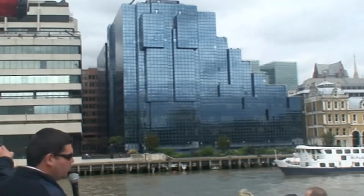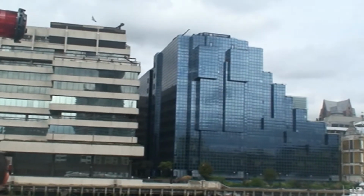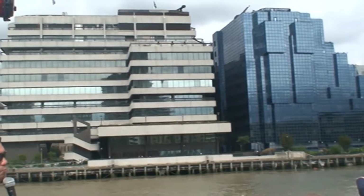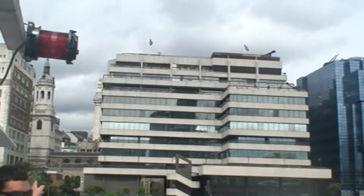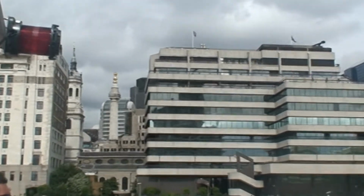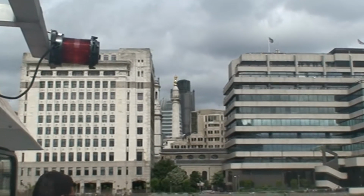Two grey buildings just behind this small church, there is a tall stone column with a golden flame on top, and that is Sir Christopher Wren's monument to 1666, a fire that destroyed 4/5 of the old city in just 4 days and 4 nights.